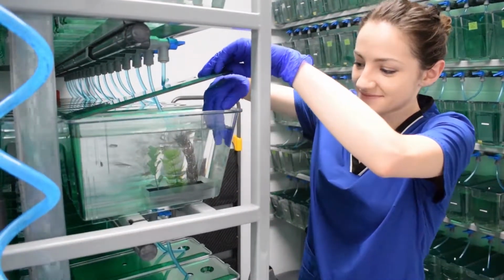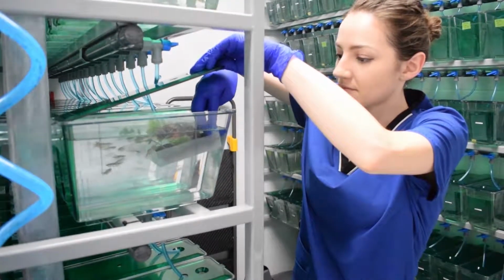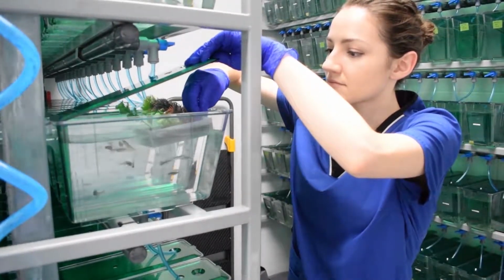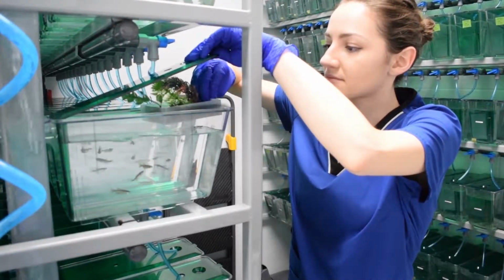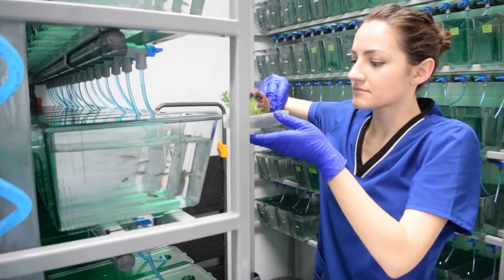We can pull this chamber out of the water. We can remove this piece, and we can collect the eggs that fell down in it. If we want to continue to get eggs from them over the course of several hours, we can drop this chamber back into the water then.